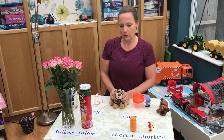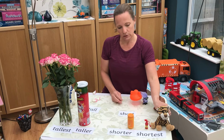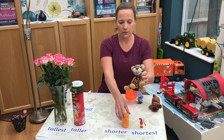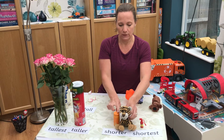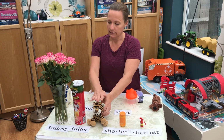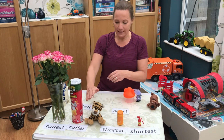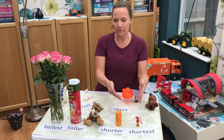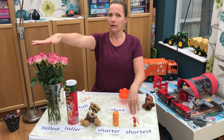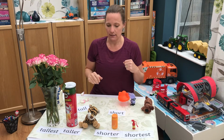Where would Strawberry go there in our ordering? I wonder, would he go here? No, he's not the shortest. Look, he's taller than the fire extinguisher. Would he go here? No, he's taller than the marmalade. Does he go here? Yes, because he's shorter than the Pringles. So now we've managed to put them in the right order, going from the shortest one all the way through to the tallest one. See if you can find five objects in your house and try and put them in the order.